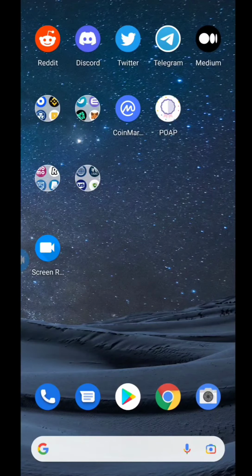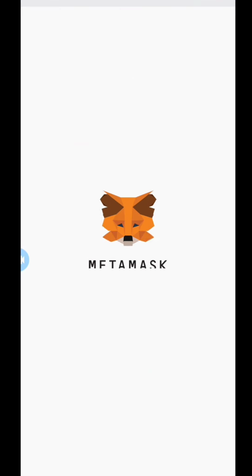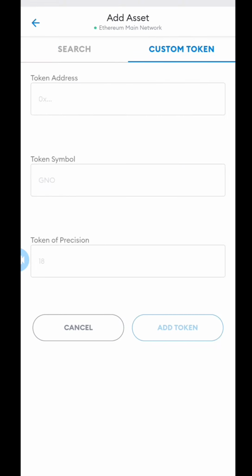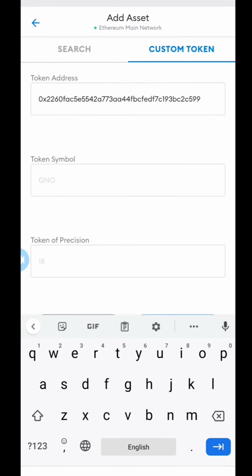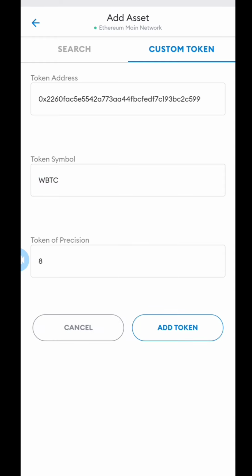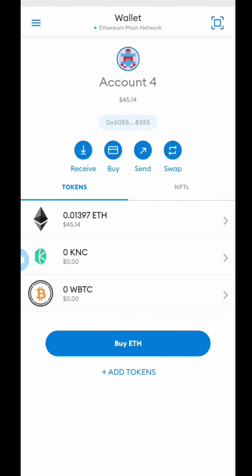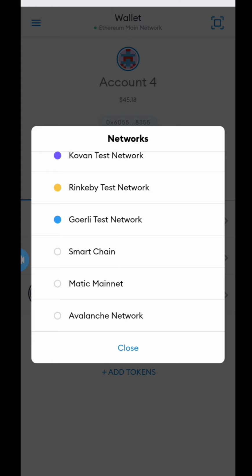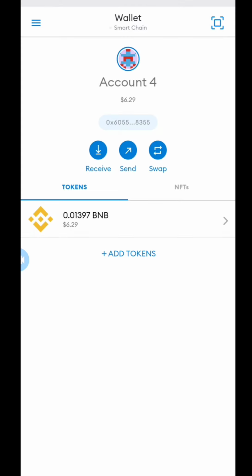Now that it's copied, I'm going to go back to my MetaMask wallet and go back to the Add Custom Token section, and then just paste the address here. The symbol should automatically show up, and once I confirm, I can then add the token. Then it will appear in my wallet. Now let's say I'm trading another token that's only on Binance Smart Chain. If you don't have Binance Smart Chain yet, you would have to add it. But since I already have it here, I'm going to go to the Binance Smart Chain and add the token.